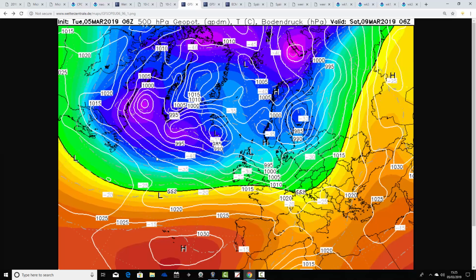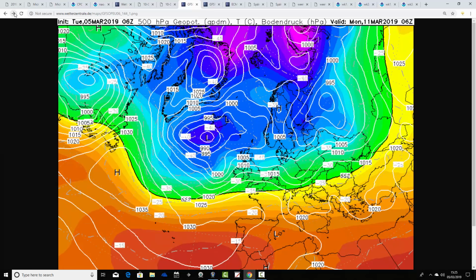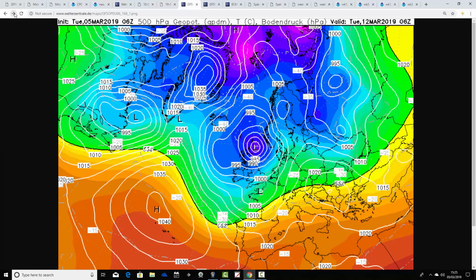By the time you get through to Saturday, the next low pressure is steamrolling in off the Atlantic, and this is going to be an unsettled weekend. There'll be showers or longer spells of rain, and not particularly mild either. Into next week, it stays unsettled, low pressure continues to barrel in from off the Atlantic. That's how things look in a week's time.